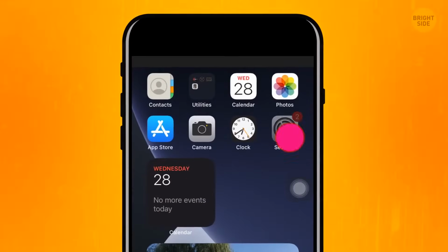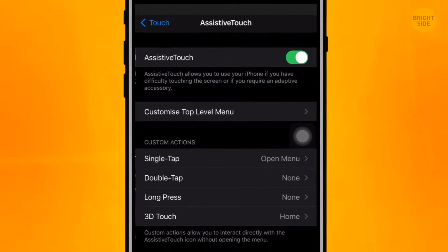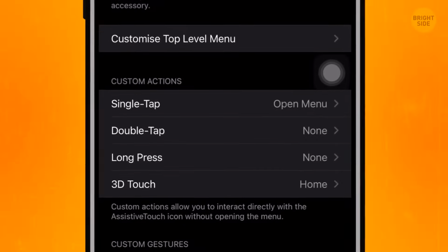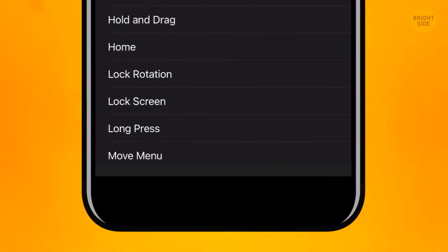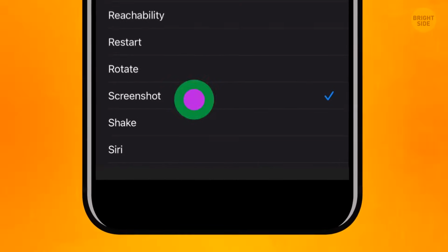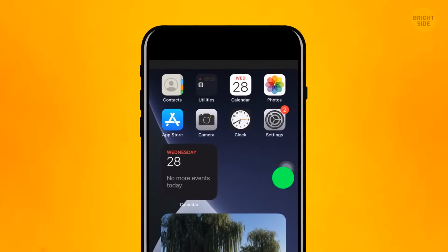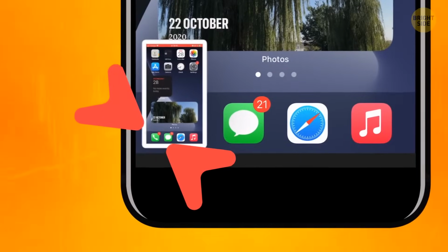Go to Settings, General, Accessibility, and in the Assistive Touch section, you can change any commands in the Custom Actions menu. For a double tap, I chose the screenshot, since a combination of Home plus Power button seems a bit inconvenient. To make a screenshot, tap the Accessibility menu circle twice.